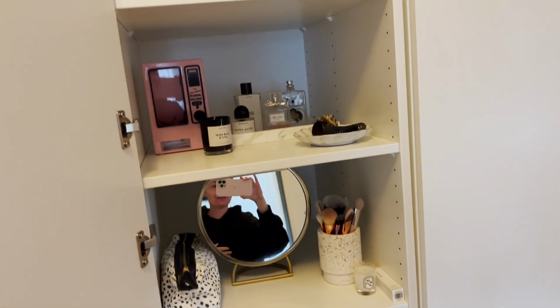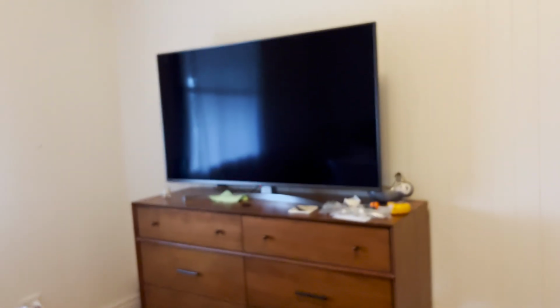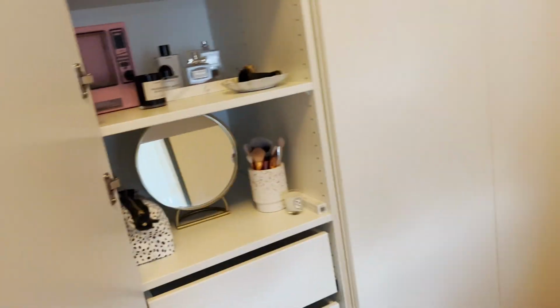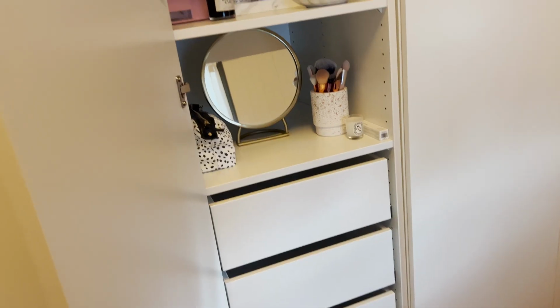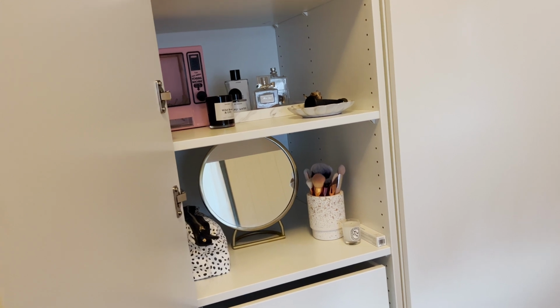I've done this so far. My hair's crazy. I've just put my little bits and pieces. I used to keep them on top of here, but we have a TV in the room, which I do feel very spoiled. Oh, this is such a nice feeling. I can't wait to fill all of this up, and I just feel a lot better about being in this house than I did last week with everything going wrong.